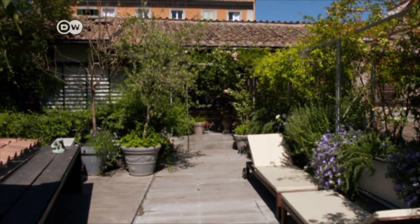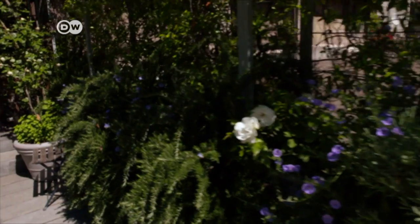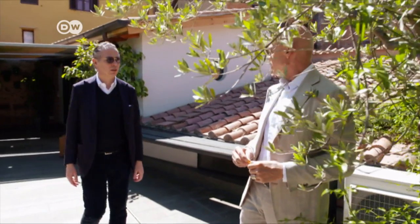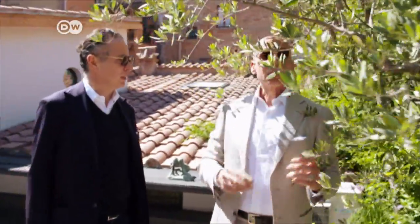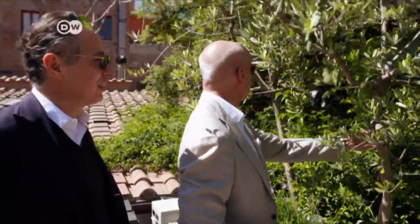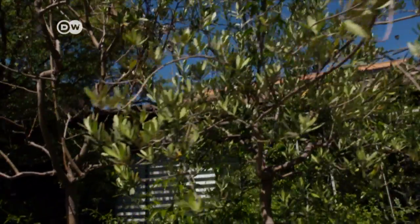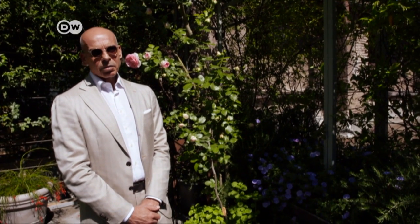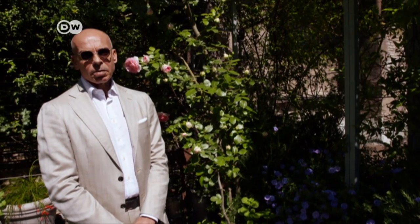And who would have thought that a converted stable would also have a huge rooftop terrace? The two fashion designers were given permission to install it on the roof of the neighboring building, which is a theater. Rome is famous for its rooftop terraces that offer a great view of the city. But this is more of a private garden which no one else can see. We have all Mediterranean plants.